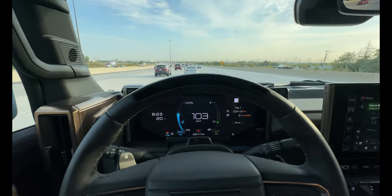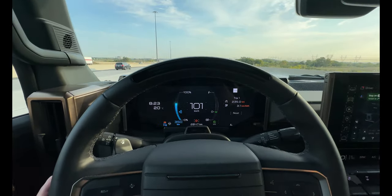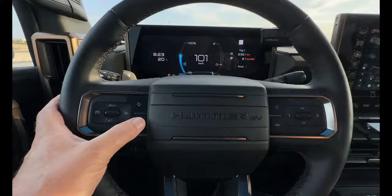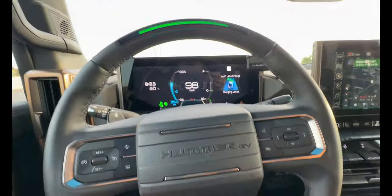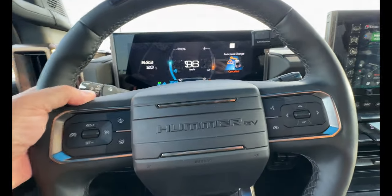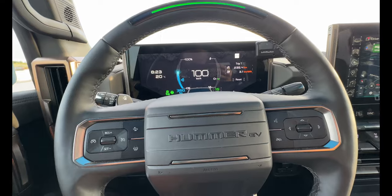But you know, Super Cruise, you've seen videos on it. It's a really good system. Let's see if it'll activate again for me. There we go. So it gives the green light, and I'll try to put the camera down. So I'm going to put that on there. There we go. Now it's activated.